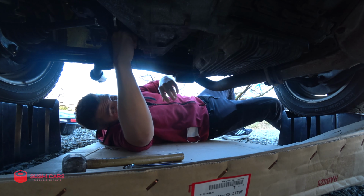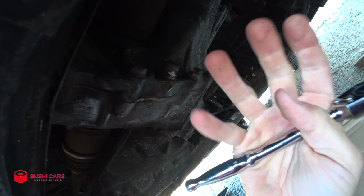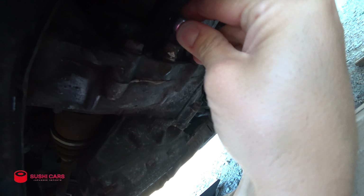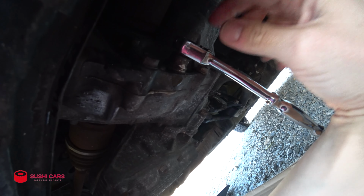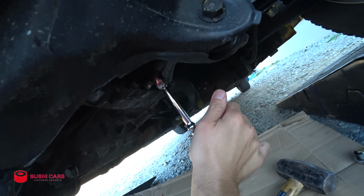Hope this doesn't drip on me. I love these bolts or screws, whatever, or just caps, because they use a wrench and the wrench just goes on there, which is super helpful. So that way's tight, that way's loose. I'm gonna loosen this up. Might have to hit it.